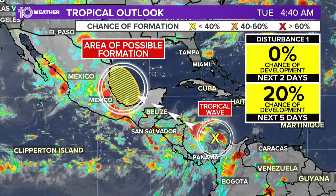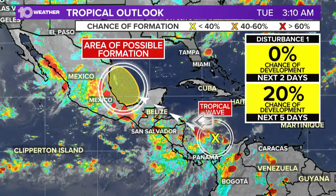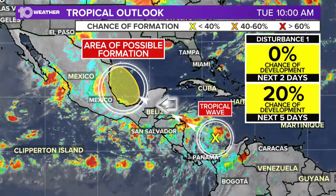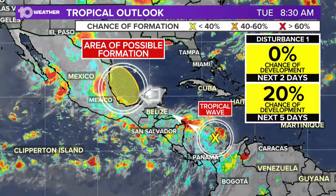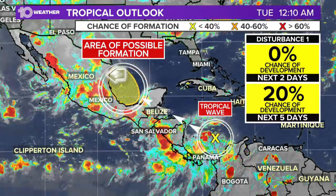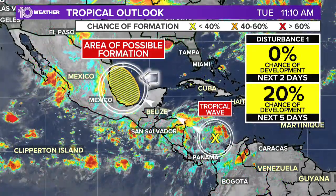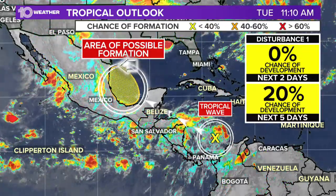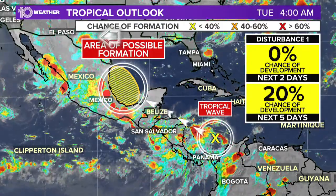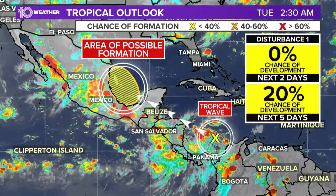So this storm, this tropical wave here off Panama, is going to make this trek, if it holds together, once it crosses San Salvador and Belize in the Yucatan Peninsula. If it holds together, this would be the area of possible formation right there shaded in yellow on your screen. And again, the prevailing winds and everything else seem that it would push it up into South Texas. That's days away, but we're certainly going to keep an eye on what's going on.